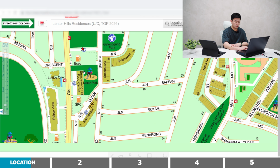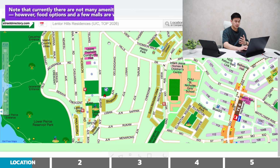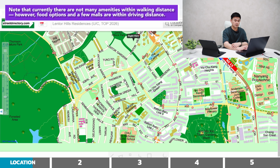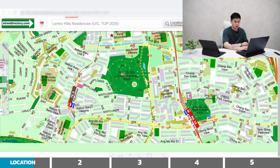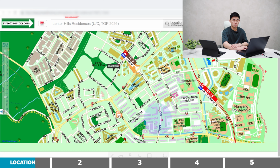You will have your Sembawang Hills Food Centre, you have your Jalan Kuras eateries, and Springleaf around the area as well. So several eating options just a few minutes' drive away. You can also drive down to the Bishan area, where we have Junction 8, or down to the Ang Mo Kio Hub area. So within driving distance, there are definitely amenities in the area, but currently you don't have much within walking distance.